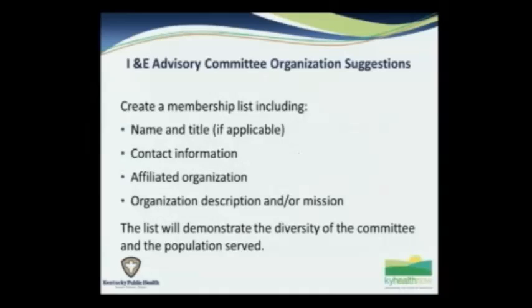Some more suggestions. Now, this is more for your end of it and for my end of it, but more for your end of it than anything else. If you can create a membership list with names and titles, part of the reason that you want all this information is so that you can demonstrate that you have a diverse population in the committee, and you can show that in your notes and records if you're audited. But it should have the name and title of that person, their contact information, and if they're affiliated with an organization, like a high school or church group or something, you need to put that information on there.